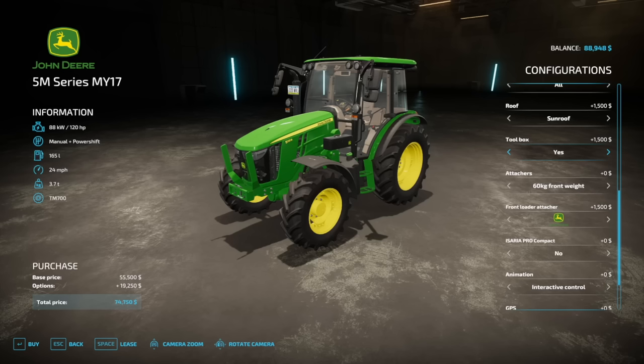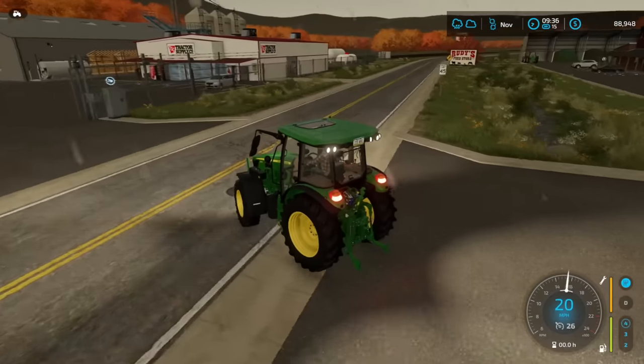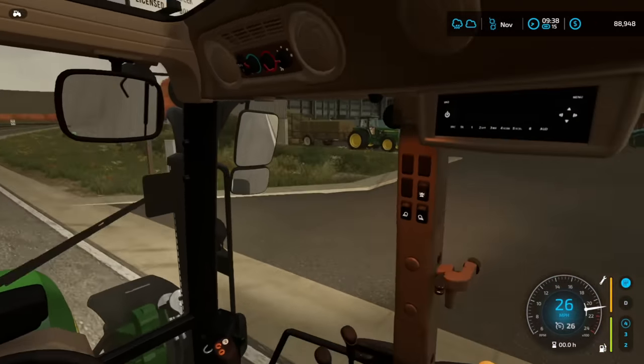Oh, let's go ahead and do it. Let's buy it. And y'all, we are just pulling it out of the service bay here at John Deere, and we're going to take it back down to our place. We got a cab now. We got air conditioning. I went luxurious, boys.